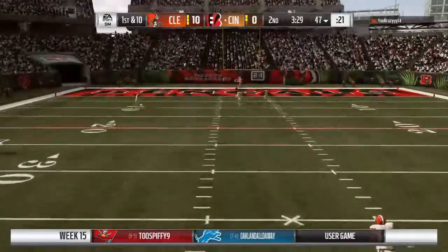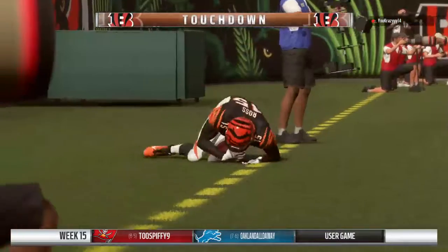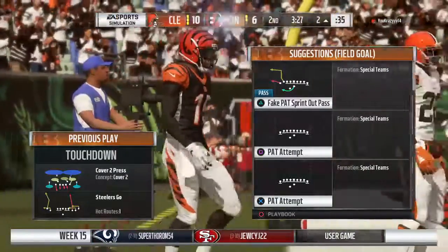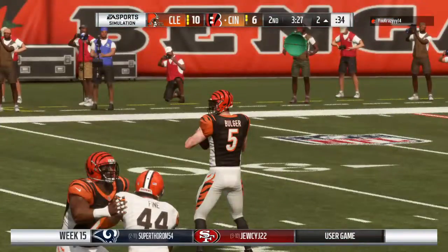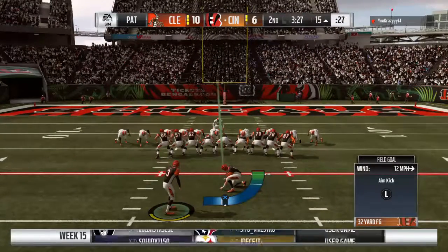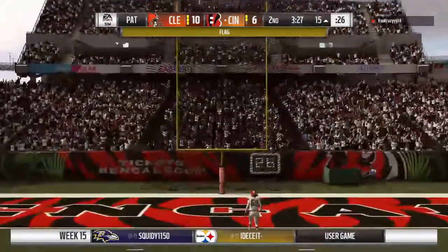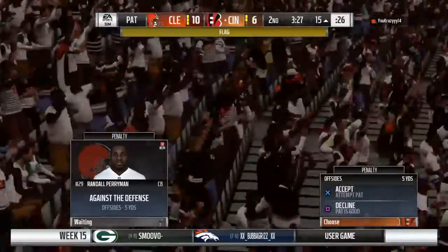Going deep downfield for Ross. That's going to be caught by Ross for a Bengal touchdown. A big play there with touchdown number 7 on the year. And the Bengals have got it back to a one-score game. Lutz with the extra point, and the lead is down to 4.